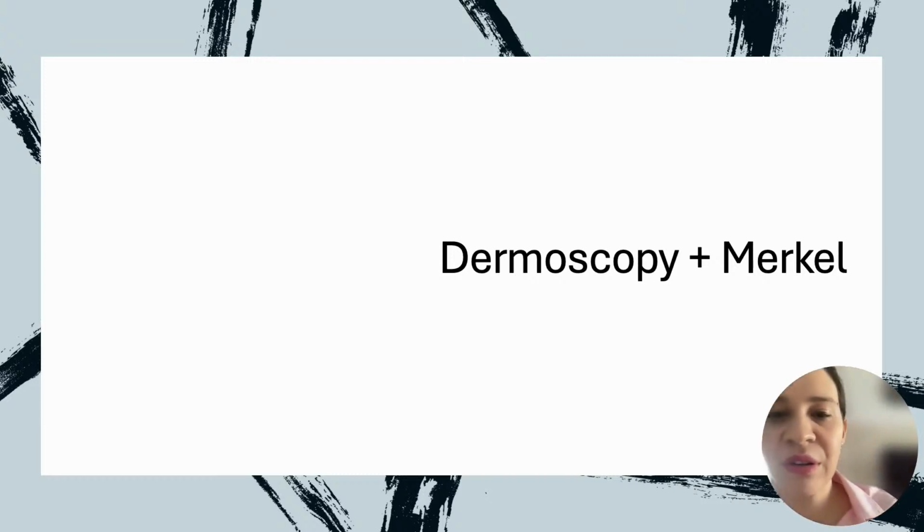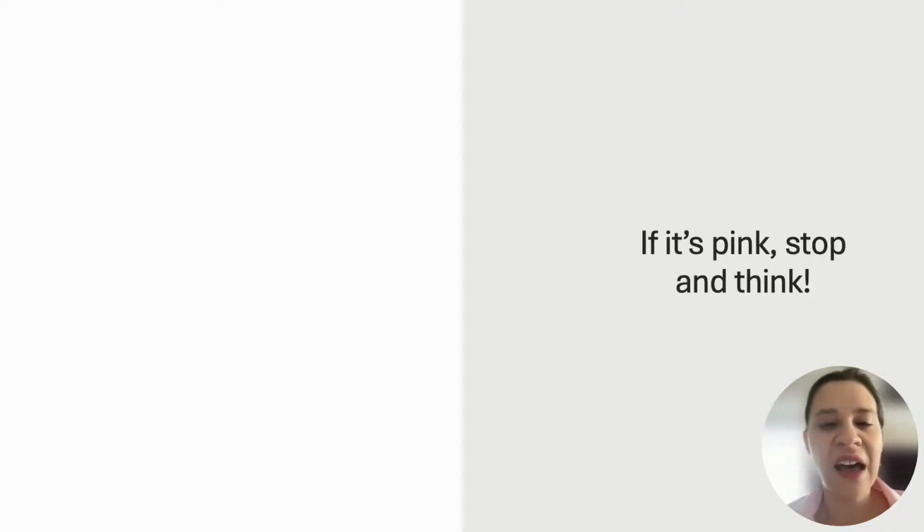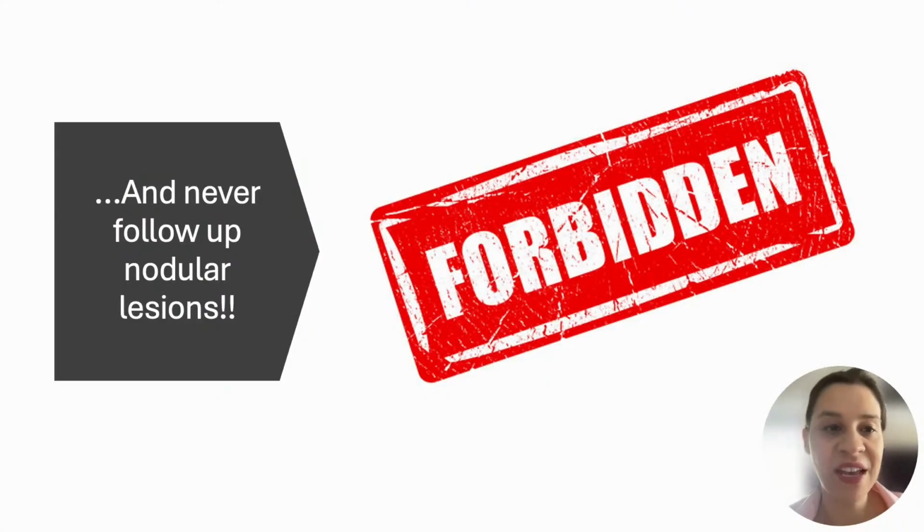However, when you go to Merkel in dermoscopy, if we ask dermatologists at a congress or at any other events if they know any specific features for Merkel, I think the answer would be quite difficult. So, do we really have any rules for Merkel? I'd say if it's pink, stop and think, by a famous Italian professor, Giuseppe Argenziano, because Merkel is usually a pink tumor. And second of all, never follow up nodular lesions. If it's a pink tumor nodule and you cannot name it, better excise it, just not to miss Merkel, which is an aggressive tumor, right?